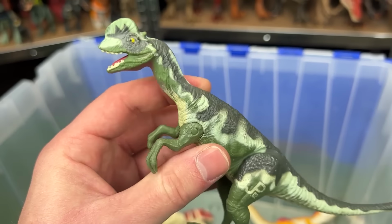Here is another Mega Destroyer. This is the Pentaceratops, and this figure is quite large. It's got the soft brown body with the gray detailing and two action buttons. The first moves its head up and down, and the second swivels its entire torso back and forth. And these are probably some of the largest horns that I've seen.